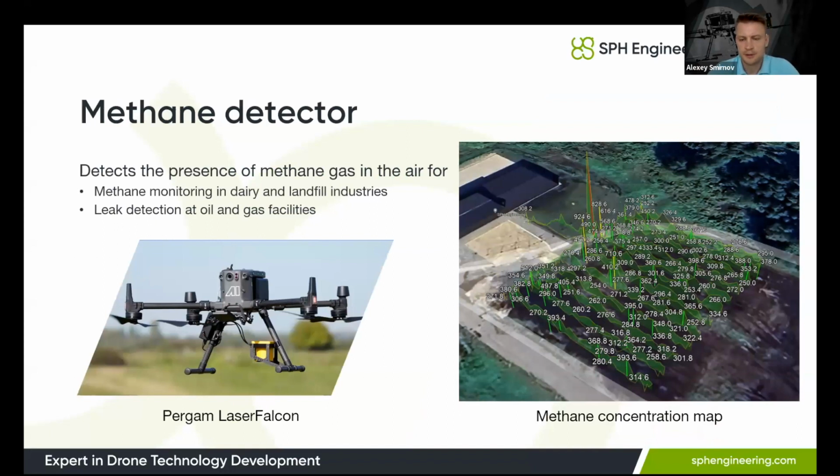Next one is methane detector. Pretty self-explanatory. It detects methane gas in the air, and that's important for monitoring of methane in dairy and landfill industries. So to say, in all industries where these greenhouse effect gases are strictly controlled and monitored and regulated by the government and all these laws, and also to detect leaks at oil and gas facilities.